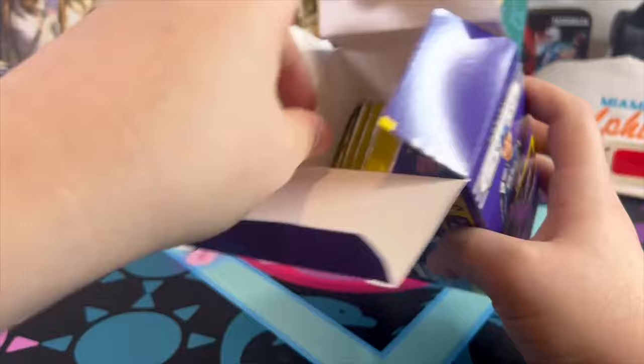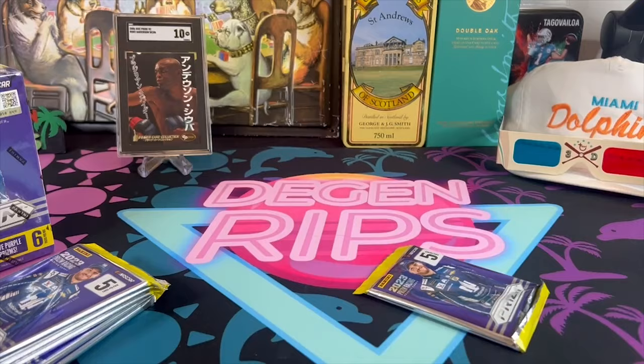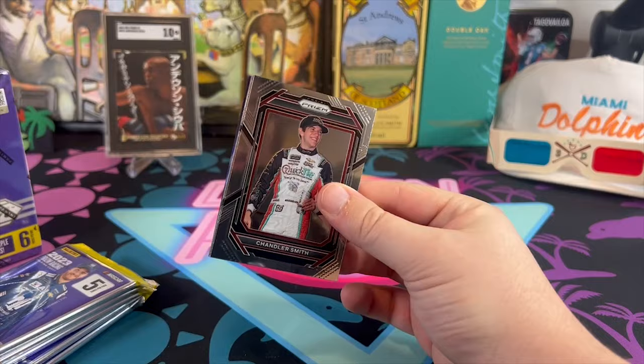Okay, first box. I know it's weird that the women aren't the best drivers in NASCAR, but their cards go for the most. I always thought that was a little strange. But that is what they call in trading card games. They call it the waifu tax, where attractive women's cards sell for more.